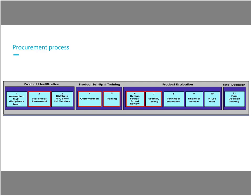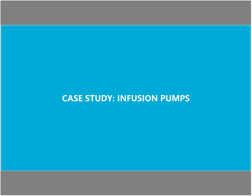And once the usability test is conducted, then the process continues as normal with technical evaluation, financial review, in-use trials, and a final decision is being made. So now, just to give you an idea of how this works out in practice, I'm going to provide you with a case study on infusion pumps.